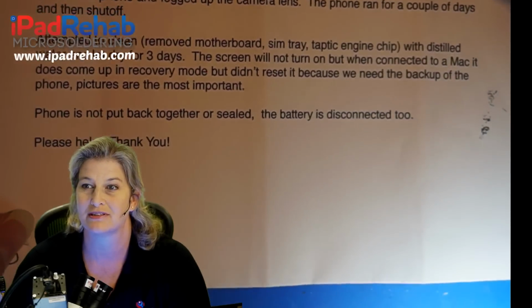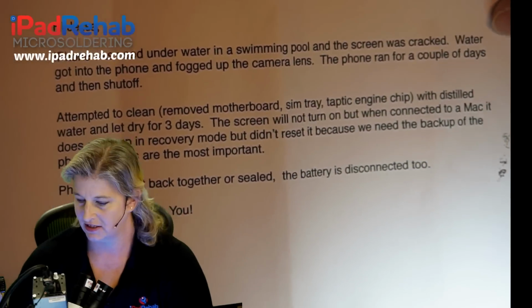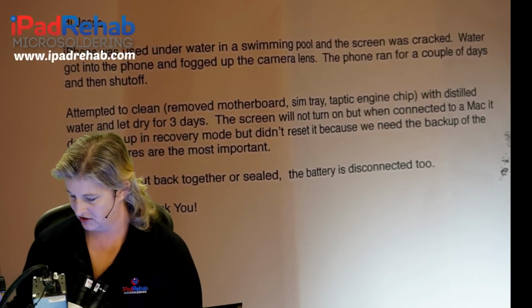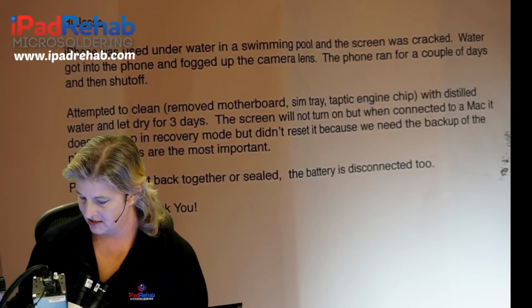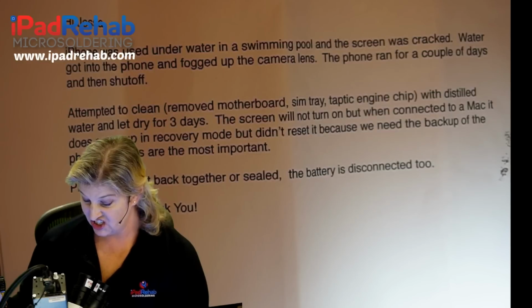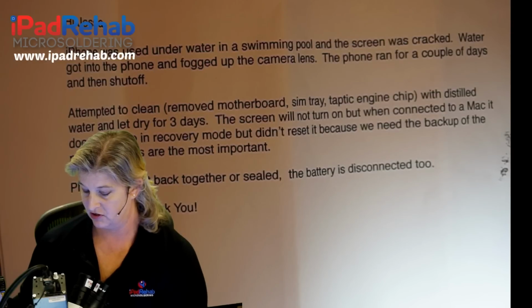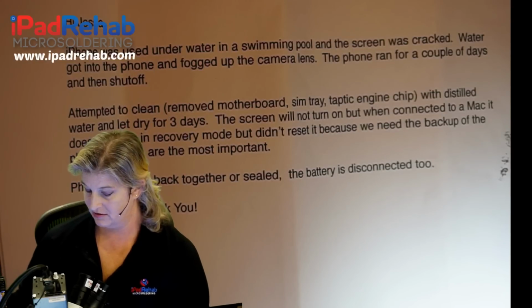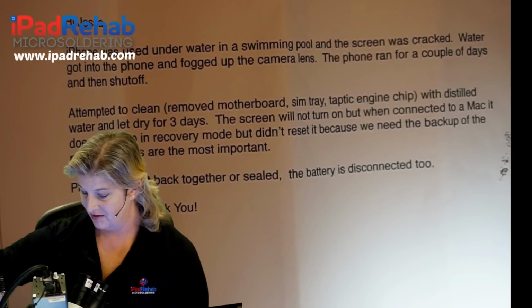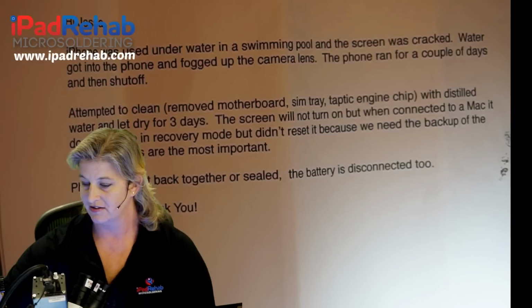She did not click restore because she needs the backup of the phone. Pictures are the most important. And please and thank you. I think in her original lead, she said that this is a teen daughter's phone who swims year-round with a swim team and high school, and she lost 2 years of high school photos and data when the phone was damaged. Also, she said that her daughter's passcode is 20 digits of pi. She loves science and math. That's a really great passcode.